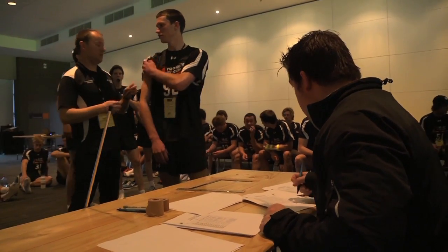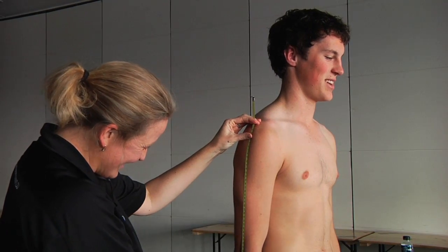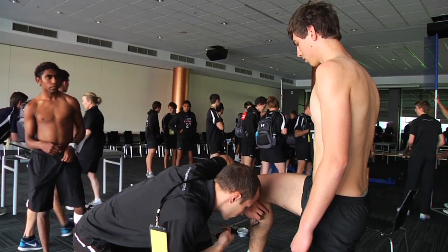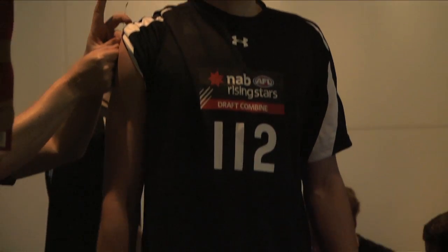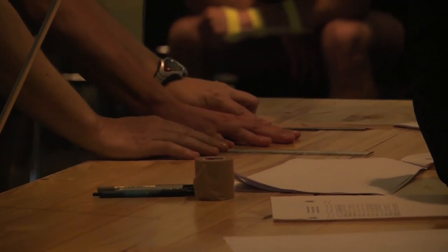Anthropometric measures recorded at the NAB AFL Combine include height, measured in centimetres, weight, measured in kilograms, skin folds, measured across 7 body sites and reported as a sum total and not percentage body fat, arm length, which is the length of the arm from the tip of the shoulder to the end of the middle finger, and hand span, measured as the widest spread of distance between the thumb and the little finger.